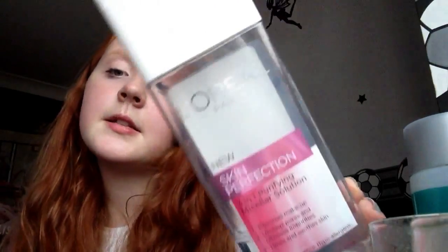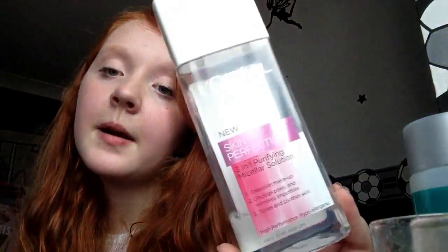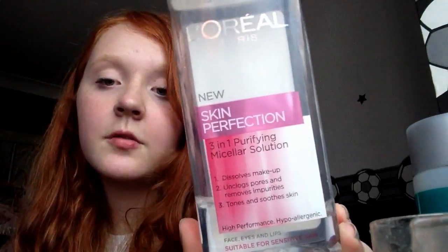Like that. So it's really big. And then the only thing to get it off, I use this, which is the L'Oreal Paris Skin Perfection 3-in-1 Purifying. I always call it micellar, but it's not. Micellar whatever solution. Sorry. You literally dissolve your makeup. It can, but if you have dry skin or sensitive skin, it can just be your one-stop shop for your whole face routine.